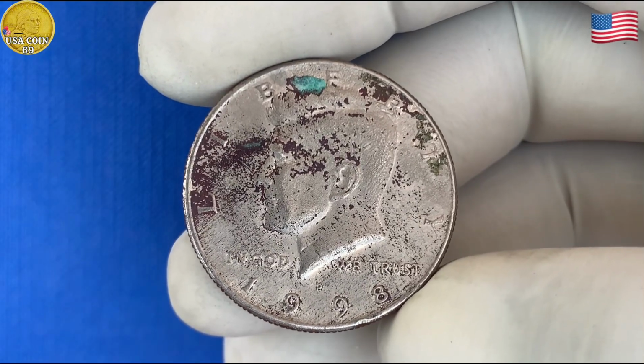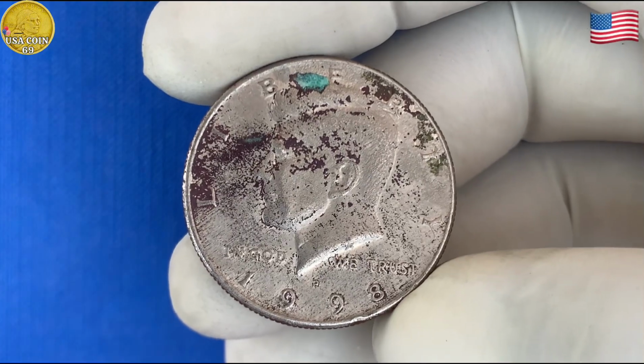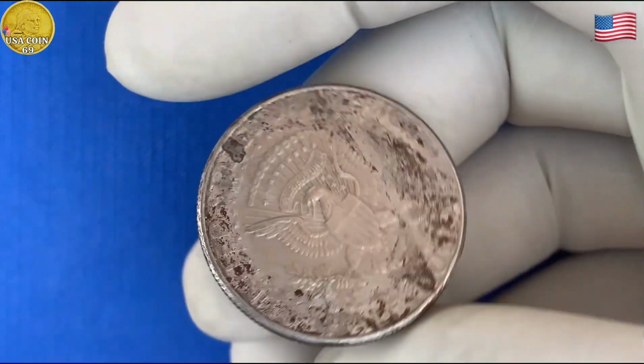But fast forward to 1998, and you're in the midst of a new chapter for the coin. By this time, the Kennedy half-dollar was no longer commonly used in everyday transactions.